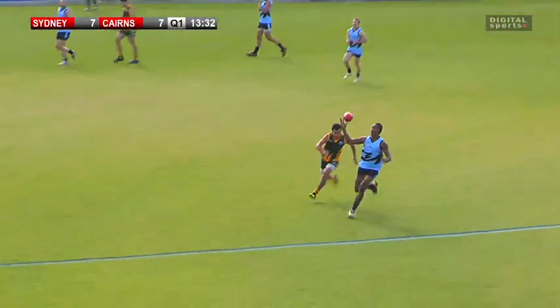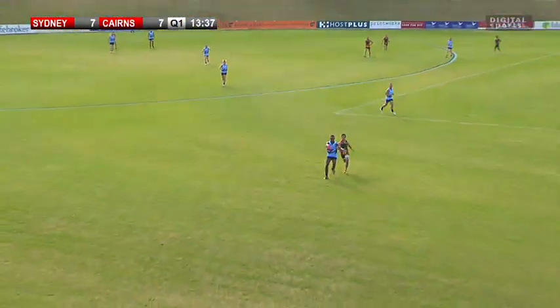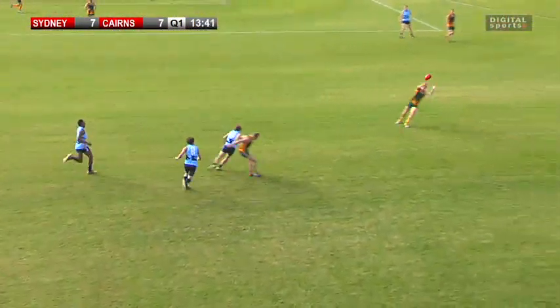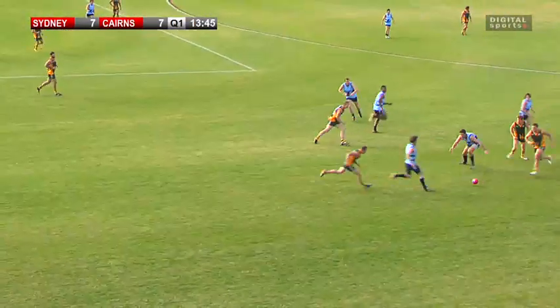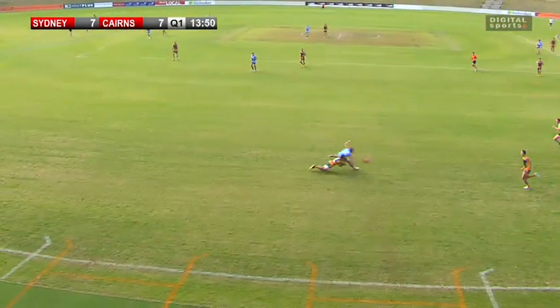Inside 50 again. Parika, he's been good for the AFL Sydney side, running out of defence. Has he got some pace? He's being run down, had to run the angles. In the end, was good enough to get the kick away. Nuggan now goes backwards, trying to find Edney. And just trying to kick it off the boot. And once again, AFL Cairns have been able to mop up the scraps.